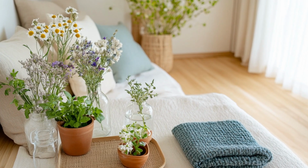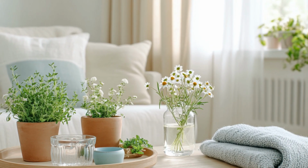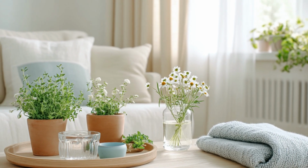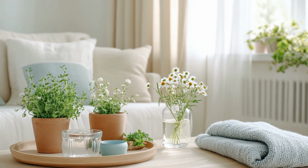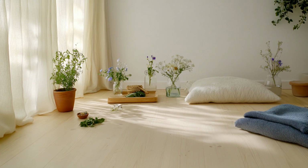The neutral base we've created allows for these seasonal changes without requiring a complete redesign. This flexibility is especially important in small spaces where you can't store multiple sets of everything. Think of your space as having a permanent foundation with changeable accents that keep it feeling fresh throughout the year.